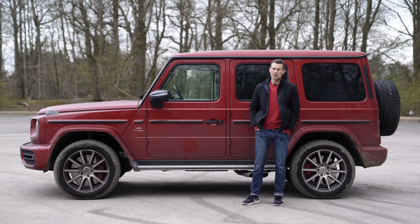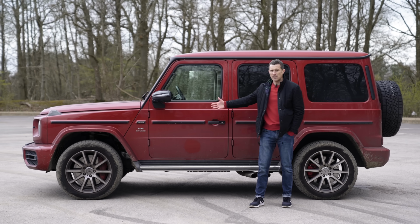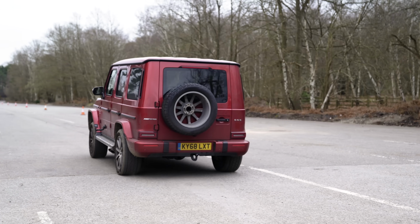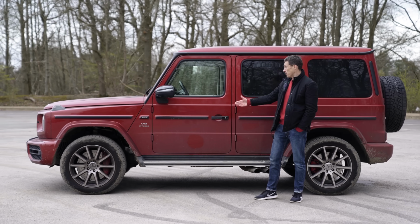However, all these downsides are just minor niggles really, because if I had the money, I would have a G63. I absolutely adore it. It's got so much character and it can do so many different things. It's quick, it's fun, it's luxurious, and it's good off-road. I'd have it in this exact colour combination as well.